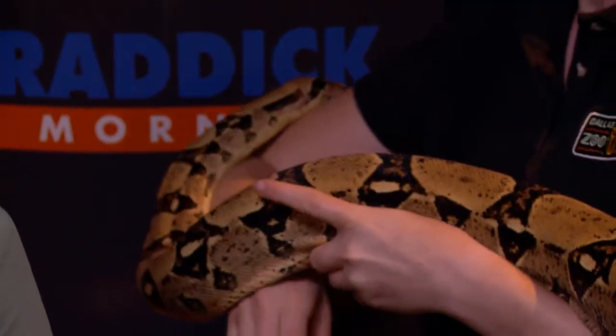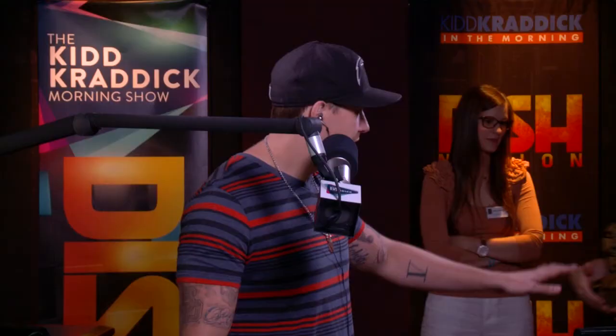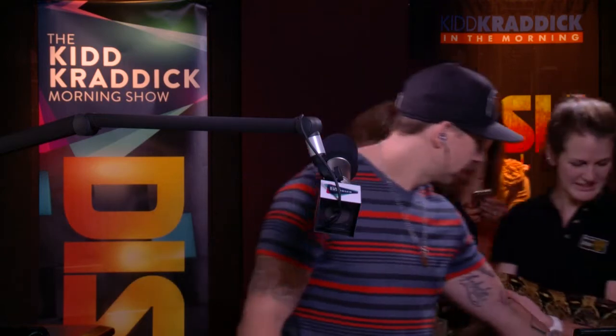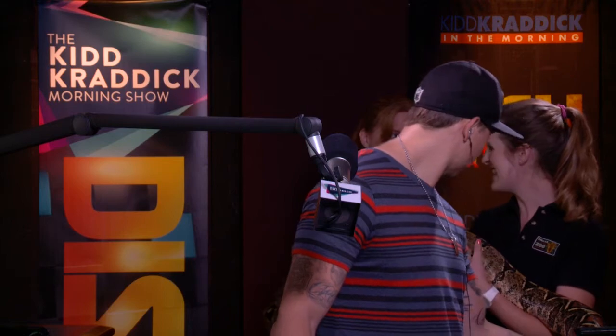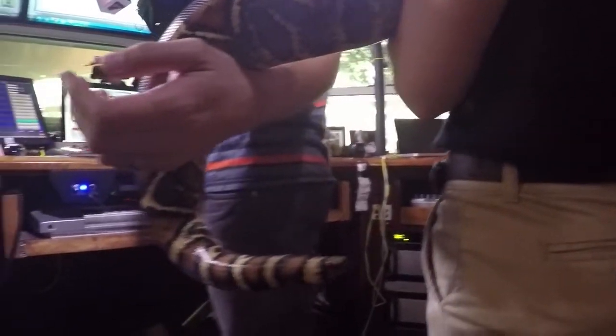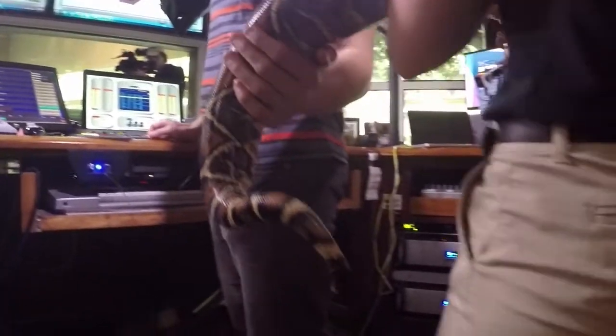So does anybody know the organ in their mouth that helps them to smell? Yeah, there's a special organ in the back of their mouth. It's called the Jacobson organ, and every time they stick their tongue out, they're tasting and smelling the molecules in the air, bringing it back to that organ. That organ translates to the brain: oh, you're smelling a rat, or you're smelling a bird. And this is how they get their name, the red spots here at the end.